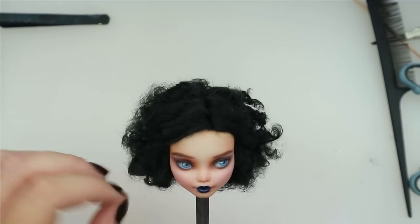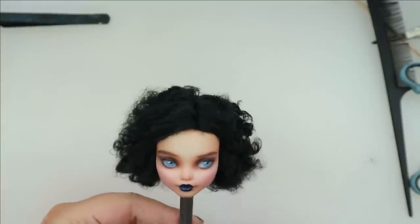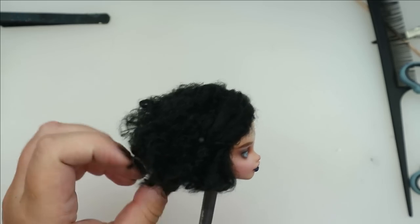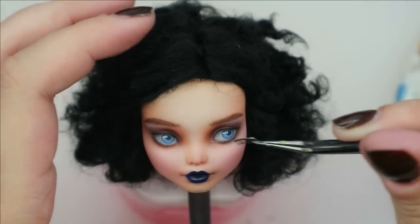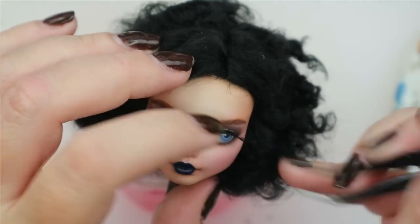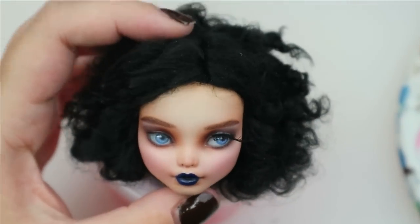So this is the final result. I'm really happy about the way it all looks. So now we can attach her false lashes, add glossy varnish to her eyes and lips, and then we'll talk about the very last tiny details. We're almost there, guys. We're almost done.